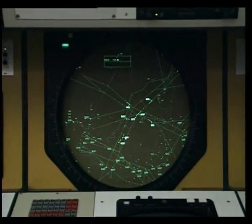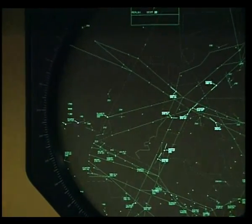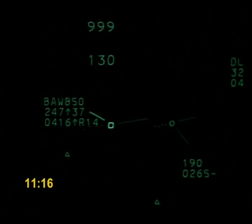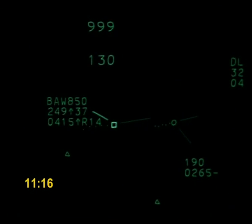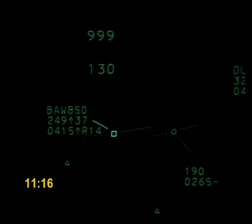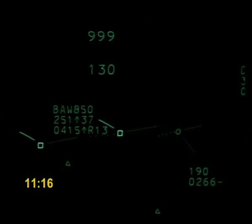On the radar screen in the Delta sector, Speedbird 850 initially appears with a flashing symbol with a three-line data tag. The first line indicates the call sign, the second the actual flight level the aircraft is passing, along with an arrow indicating the aircraft is climbing, and the coordinated flight level in two digits. The third line indicates the ground speed, an attitude indicator, and the rate of climb per minute in two digits.